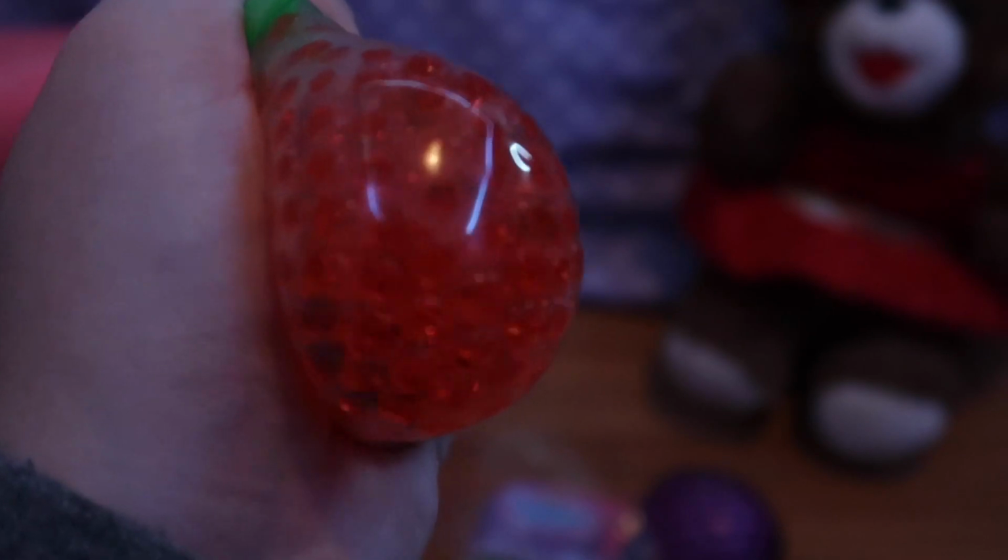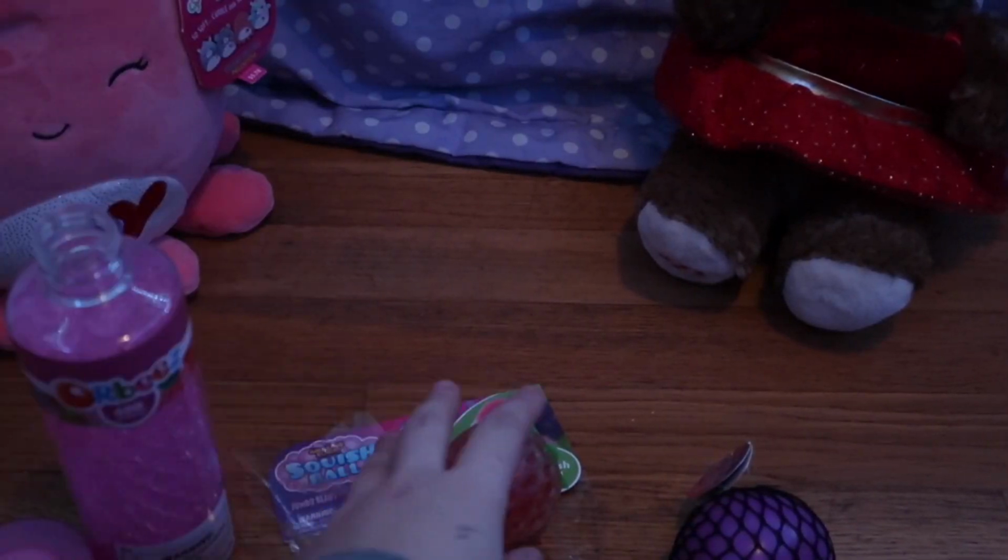They're really nice stress relievers. Like look at that. They're so cool. Okay, it also comes in other ones. Like here's one of these ones. These have slime inside of them. Like look how cool this is.